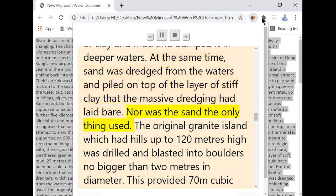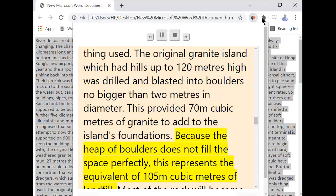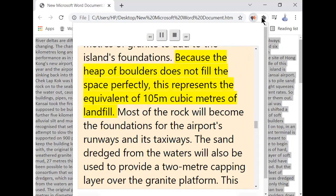Nor was the sand the only thing used. The original granite island, which had hills up to 120 meters high, was drilled and blasted into boulders no bigger than 2 meters in diameter. This provided 70 cubic meters of granite to add to the island's foundations. Because the heap of boulders does not fill the space perfectly, this represents the equivalent of 105 cubic meters of landfill. Most of the rock will become the foundations for the airport's runways and its taxiways.